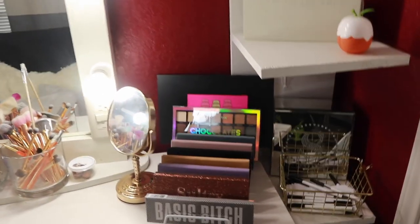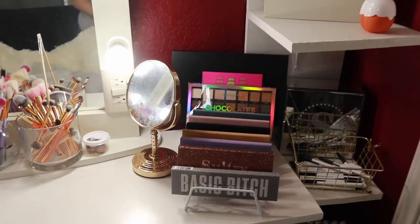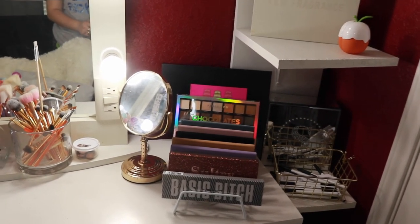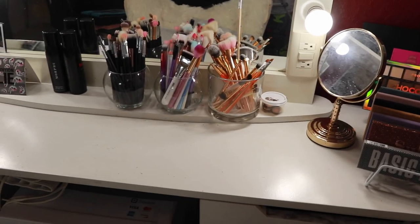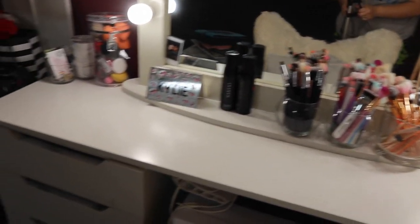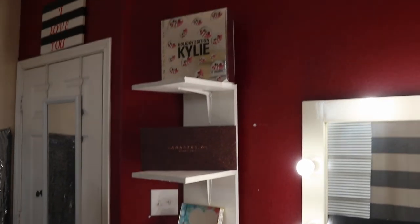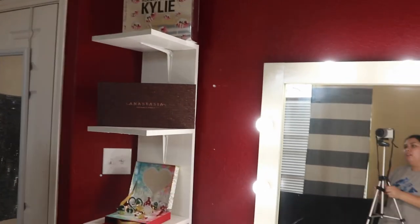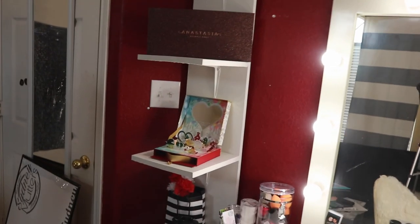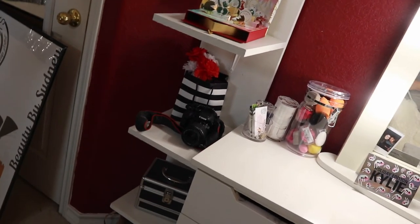On top of my vanity, I have a bunch of palettes. I have all the Anastasias lined up, and then some Profusion, and then the James Charles in the back. And then right here I just have my brushes, some setting spray, some beauty blenders, and then back up here to the top I have the Kylie lipstick kit, and then the Anastasia lipstick kit. Then I have a Grinch palette, super cute, from here. And then I just have my camera, a little makeup box, and my yearbook down there.